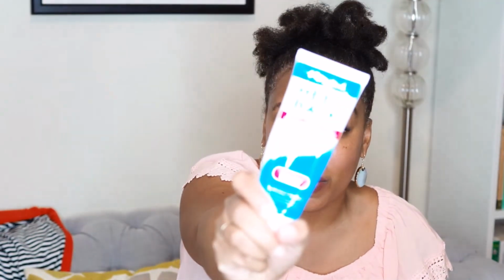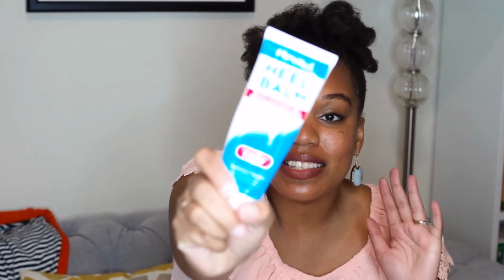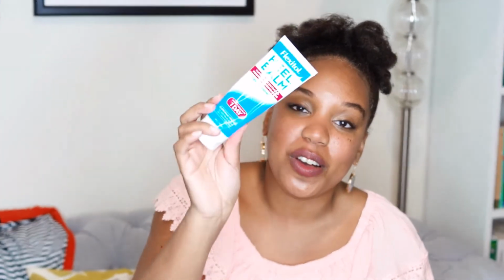So last but definitely not least, one of my absolute favorite skincare products. It's something that I've been using for years, but I decided to include it in this April roundup. It's Flexitol Heal Balm. Let me tell you about this stuff. If you have ashy feet or any cracks or crevices in your toes, stop it right now. Get yourself a pedicure, and then for maintenance afterwards, follow up with this heal balm.